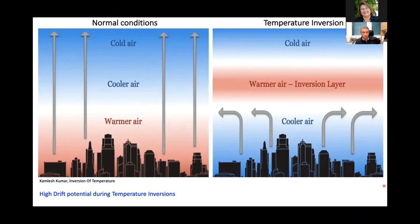So how do you avoid that? Maybe wait a little bit in the morning instead of applying very early when the sun is not up yet. Wait until the sun is up and starts warming the ground, then it breaks down that barrier layer and starts mixing the air, and air starts moving in a normal manner.